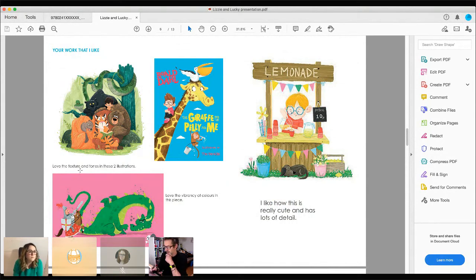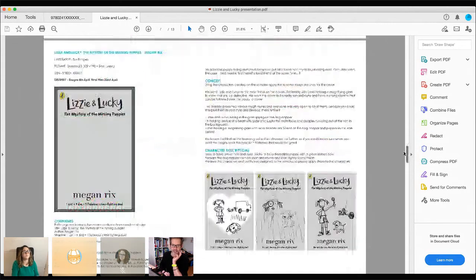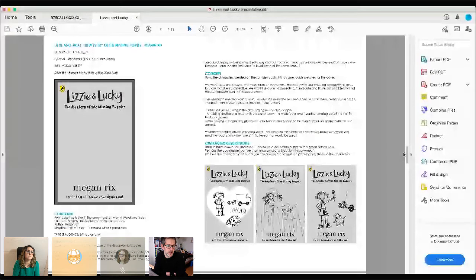So she picked out the things that she liked about each image: the vibrancy, the cuteness, because this book is for 6 to 9 year olds, so a lot younger than yours now. Yeah, mine are a bit older than that, I think. So this is, I don't know if you can read or see as much, but this is basically the layout of the book. The format was standard 129 by 198 and has a 5mm bleed. The type was already set, and then Annabelle scribbled ideas of what she wants. The character description: Lizzie had brown hair and eyes, Lucky to be a Dalmatian puppy with a green ribbon bow. Perhaps the dog napper, who is part of the book, can be short and round and looks slightly scary. So that's pretty much what we're given.